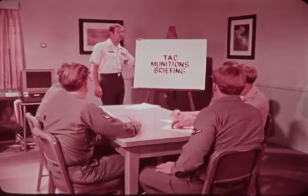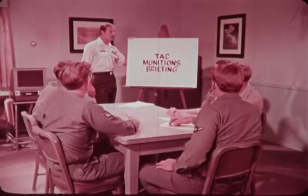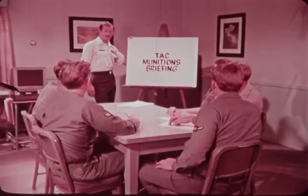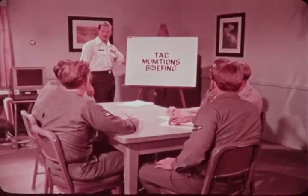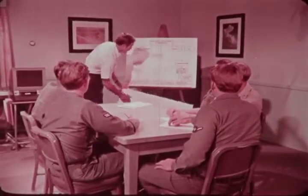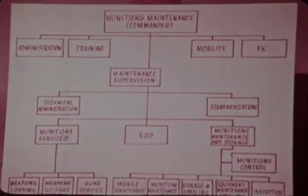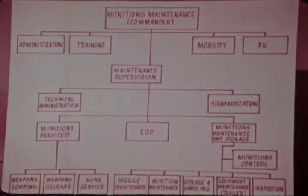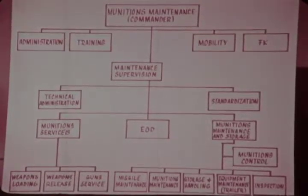As outlined by the directives contained in AFM 66-1, the MMS is organized as a centralized maintenance and support agency under the Deputy Commander for Logistics and the Chief of Maintenance. The total function of the Munitions Maintenance Squadron is spelled out here on the organizational chart. Each of the blocks represents a key part of mission accomplishment. It poses a significant challenge to each of us in the MMS.